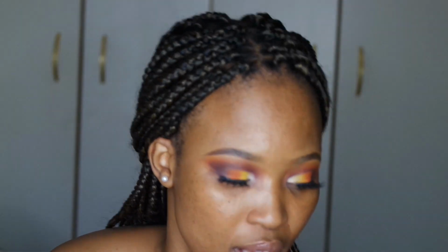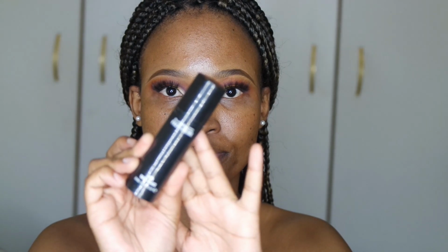So I'm going to start off with my MAC Prep and Prime primer. I'm going to list the products down below. I like using this product and mainly focusing on my T-zone area, because that's where most of my pores are. So yeah, I'm just going to apply it on those areas.